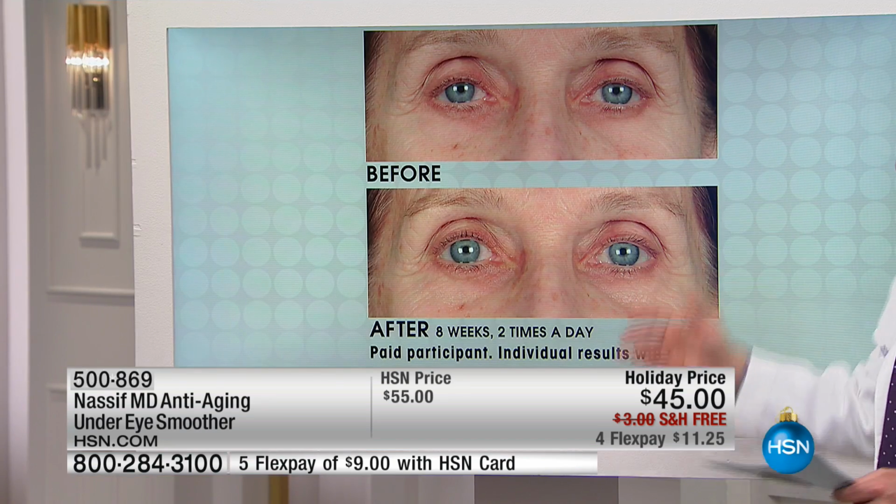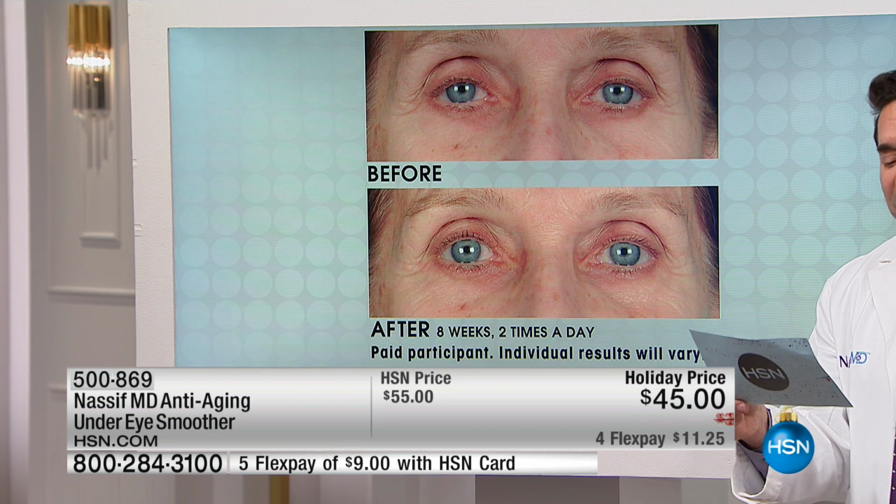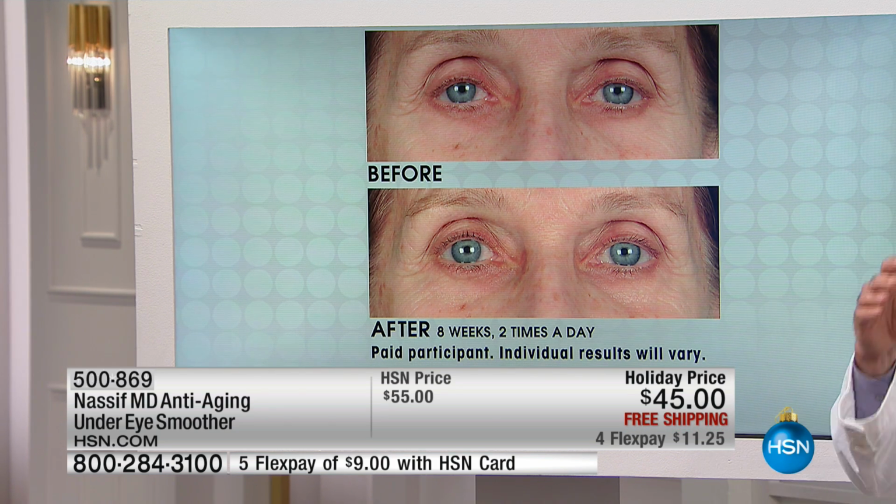And the funny thing is, I'm gonna pull this out because of the name. I wanna tell you something. First of all, we call it the under eye smoother. But if I had to pick a name, here's what it does. You ready for this? Nassif MD Under Eye Smoother, Tightener, Dark Circle Helper, Optimize Elasticity, Hydrator, Reduce Appearance of Puffiness, and Help Skin Tone and Texture. That would be the real name of this product.